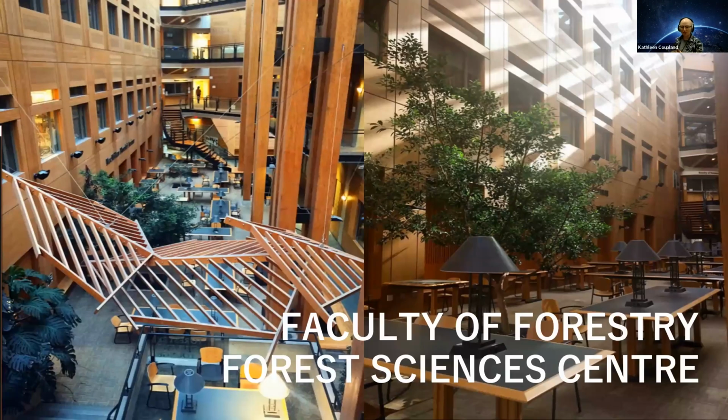Coming down a little bit closer to home and to the Faculty of Forestry, which is hosted in the Forest Sciences Center building. UBC Forestry is ranked in the top 3 forestry schools in the world, and we have over 1,500 students, 400 of which are graduate students. So the MGEM program is situated within this graduate student population, and so it's a part of a broader graduate community within the faculty.